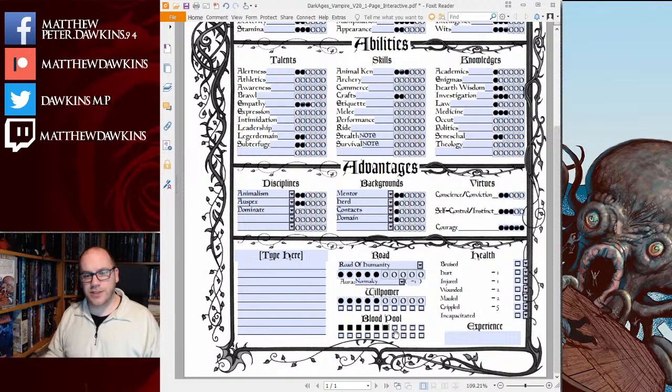This is Mr. Gon's character sheet, and yes, indeed, I find the third dot difficult to click on as well.